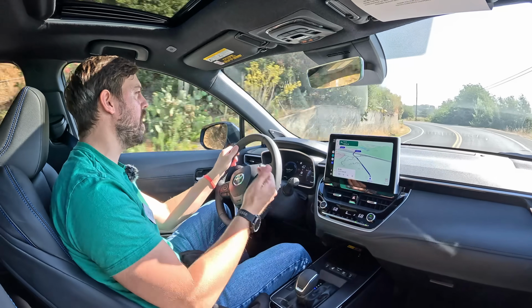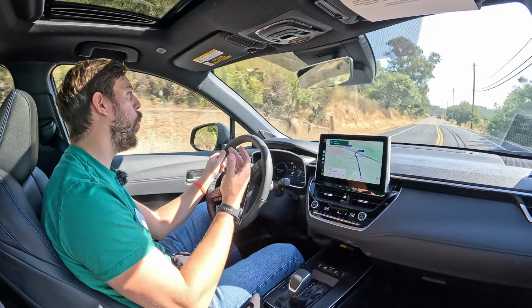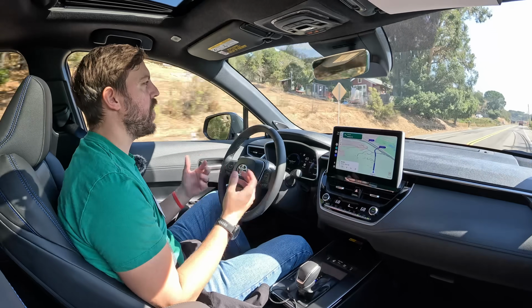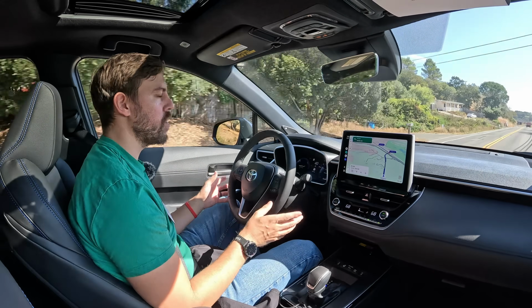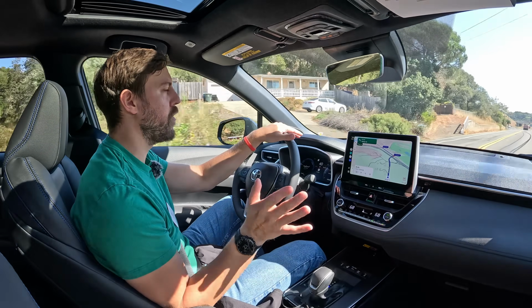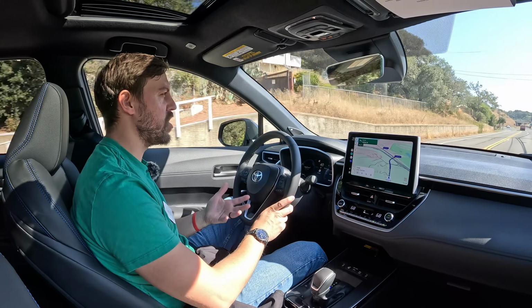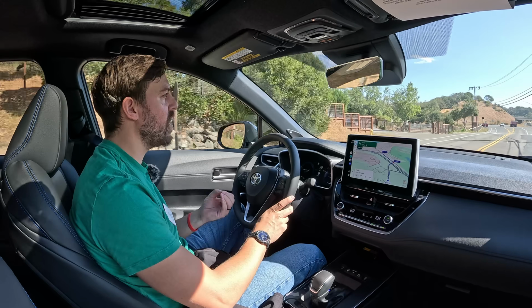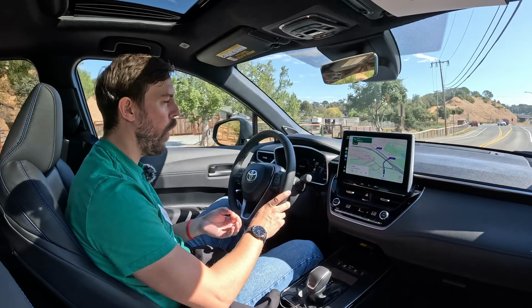You know, I love the Corolla Cross. I don't want to love it because there's nothing about this car from the looks. Really, I guess the looks are better now on the hybrid front end. But it's just a very generic appliance sort of vehicle. But man, it just does that so darn well.